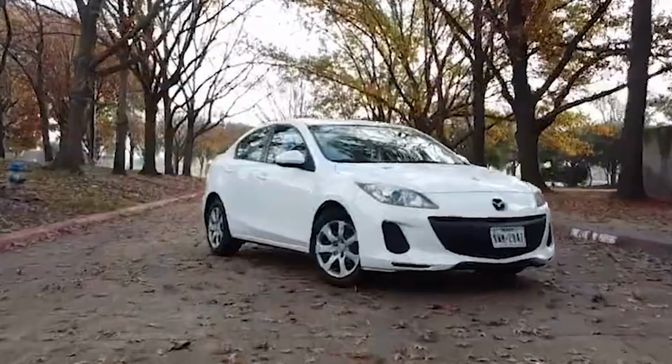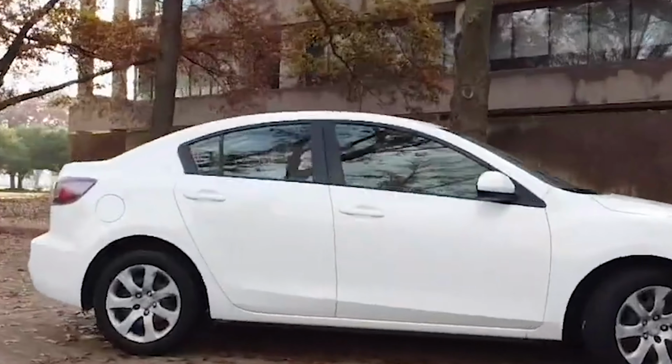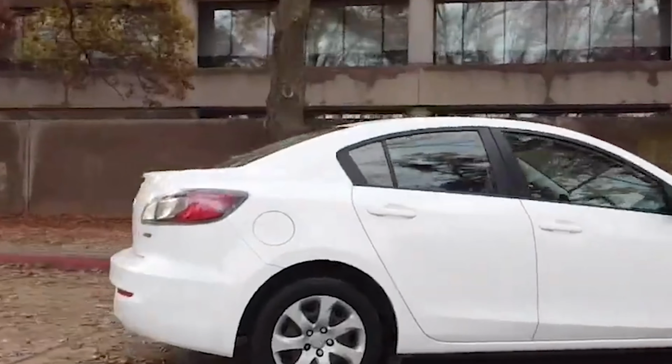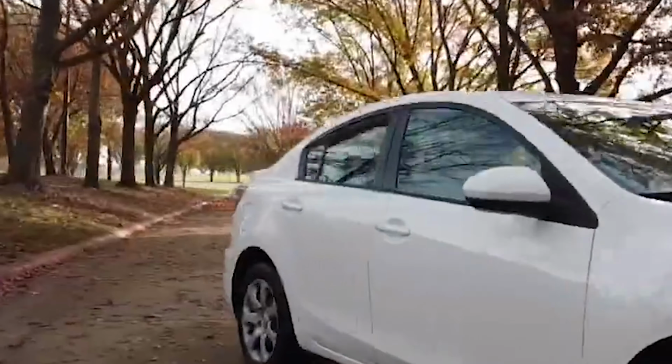And lastly is Mazdas. I really love Mazdas. We have 3 of them. We have one Mazda 3 and two Mazda 2s, and these cars have been really great performers on the Turo platform. I love these cars for a few different reasons. Number one, I think they're just sharp looking cars. They kind of have a Toyota Yaris-esque look, which you guys know I'm a sucker for.